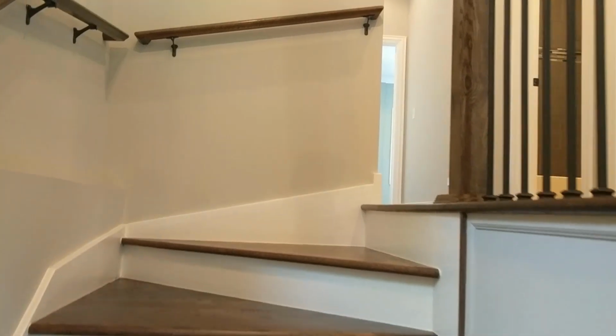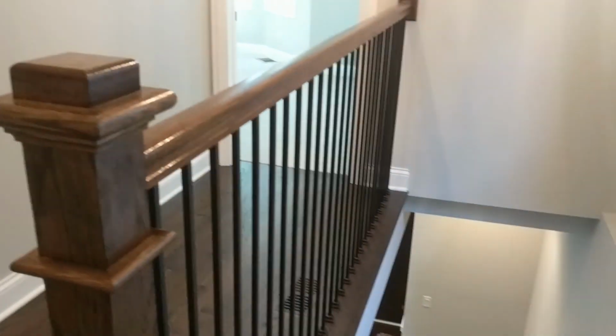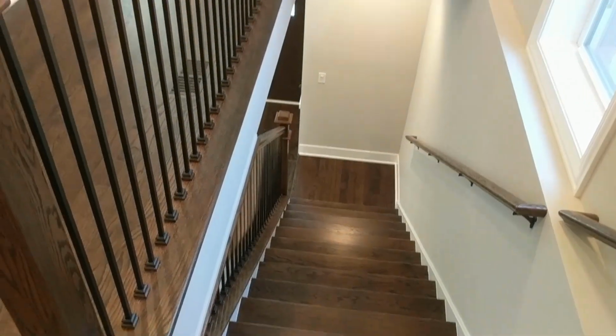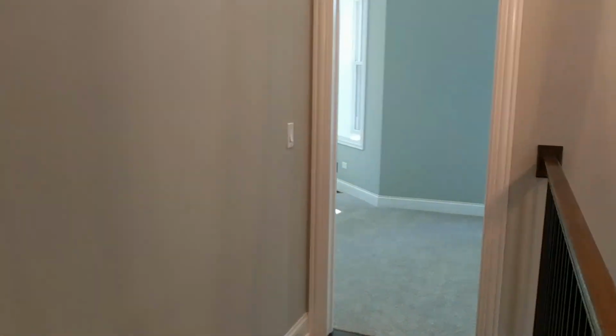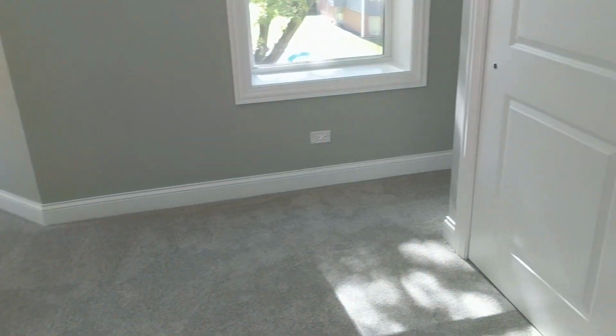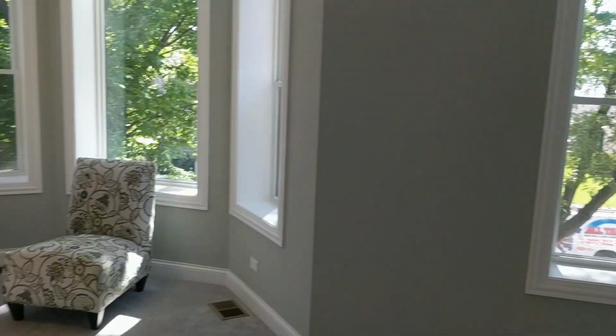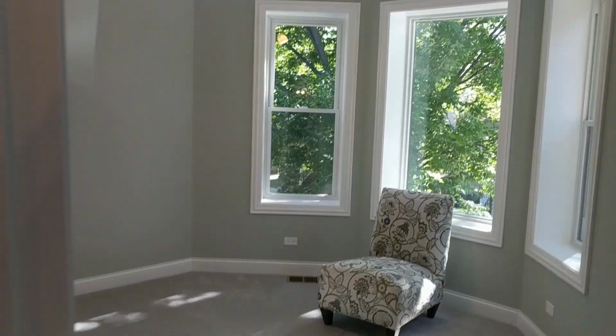Going up to the second floor, we have 3 bedrooms and 2 baths. They have a nice chandelier here in the stairway. This front bedroom is the larger of the two bedrooms, with a nice size closet, because it does have this bay bump out. All 3 bedrooms have a ceiling fan as well.